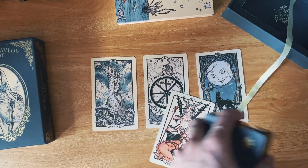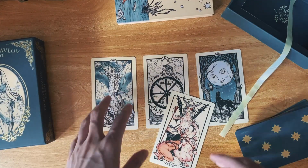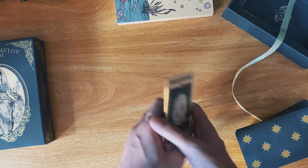Okay, I hope this reading helped. I hope this whole walkthrough and sort of high-level review helped. I am working with the Ritual Tarot at the same time, which is like a total opposite of this, right? It's more complicated, it's more complex. Now I'll be posting that review soon. I'm actually using it.